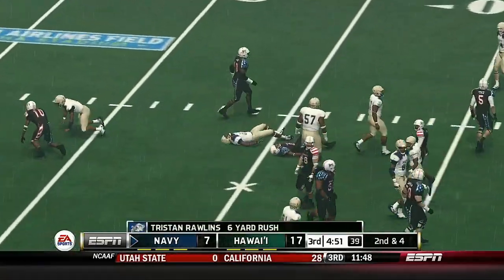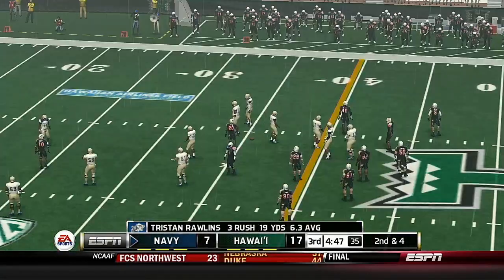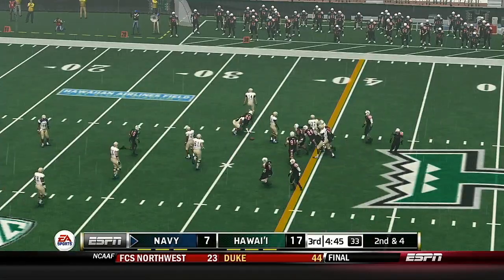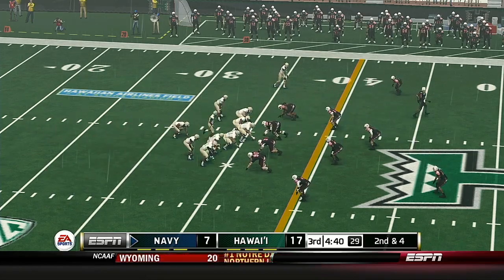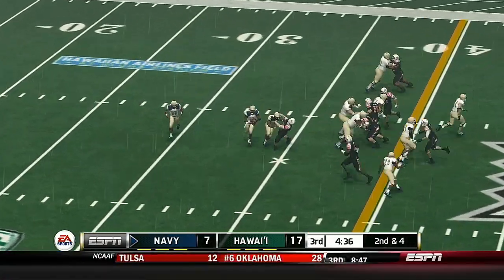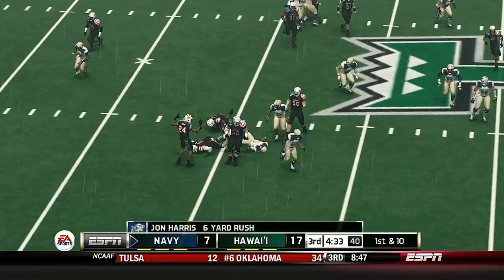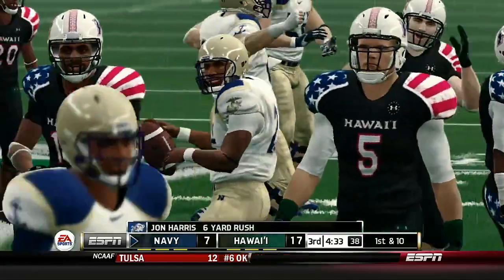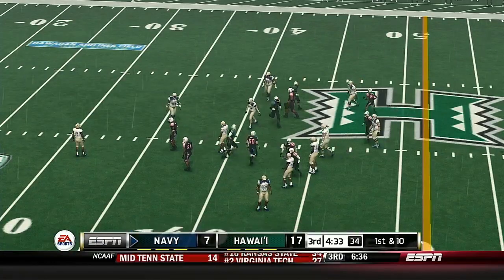He pitches it. Nice run to the outside. That's a gain of 6 on the play. That'll make it 2nd and 4. Mark five. And now he pitches it. He takes it right side for a good gain. First down.